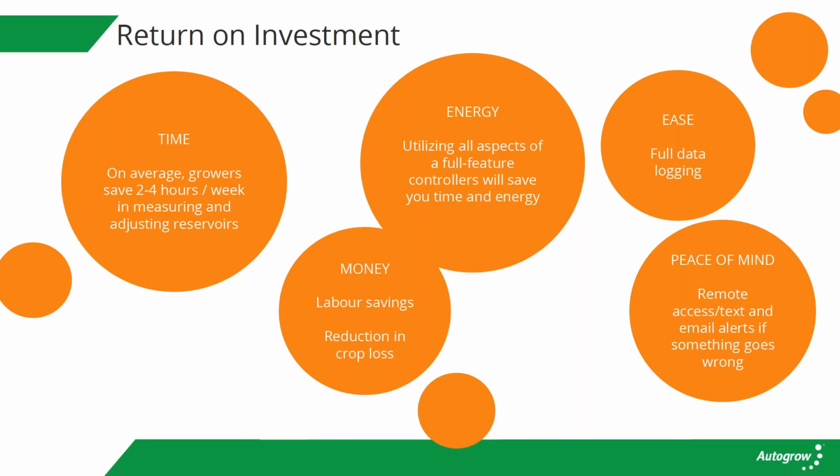Another area where you get a good return on investment in automating an indoor operation is energy consumption. By utilizing all the aspects of your controller, you can save time and energy. One of the benefits of an indoor operation compared to an outdoor operation with supplemental lighting is that you can control when the day starts, because you're artificially lighting the environment. So you can turn your lights on when you're not at peak power rates, and you can save a lot more compared to somebody whose timing is determined by the sunrise and the sunset.